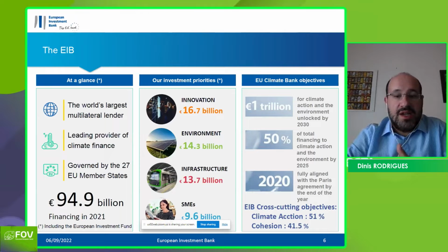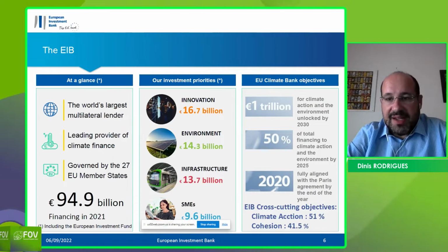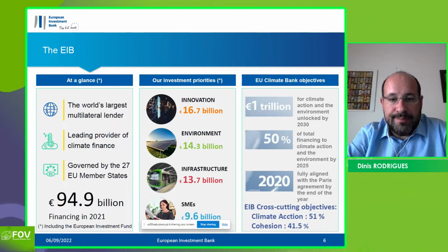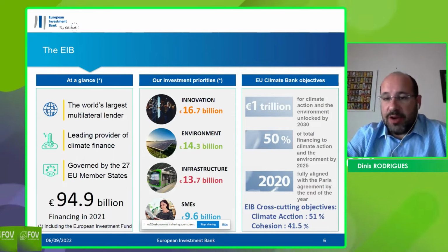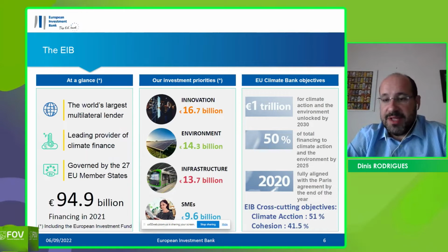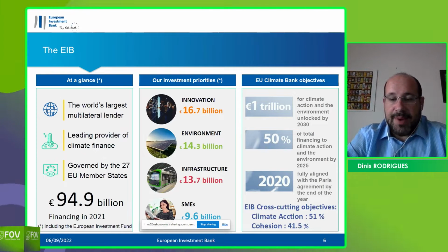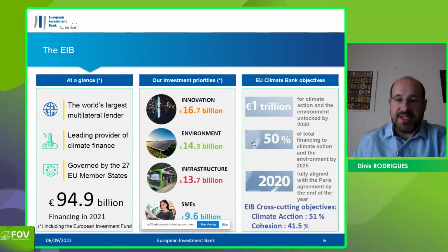In terms of financing, in 2021, the volume of lending of the EIB was roughly 95 billion euros. Here we can see a very brief breakdown of the lending activities. In the column in the middle, we only have the breakdown of the lending of the EIB, while the 95 billion are the consolidated figures, which also include the European Investment Fund. In terms of climate bank objectives, the bank has the objective of unlocking by 2030 roughly 1 trillion euros of investments. By 2025, 50% of our total financing should be related with climate action and environmental activities. And by 2020, our lending activities are fully aligned with the Paris Agreement. So this is typically what we have.